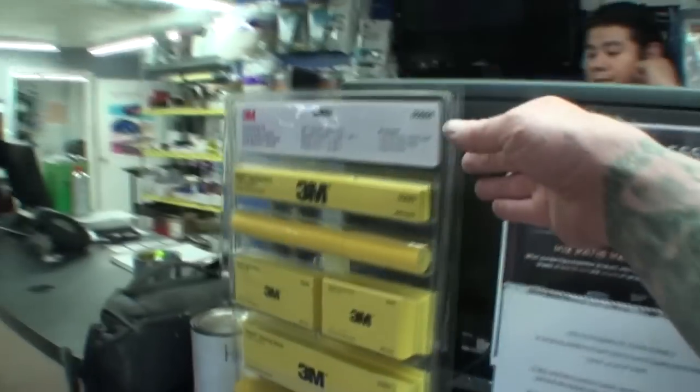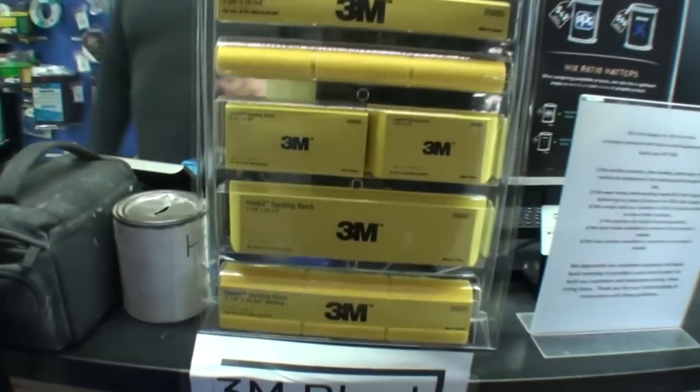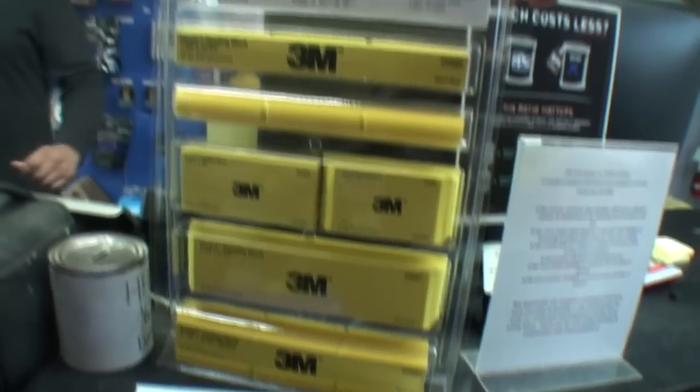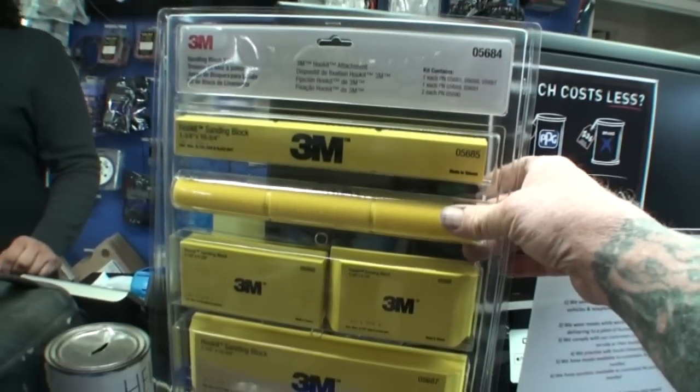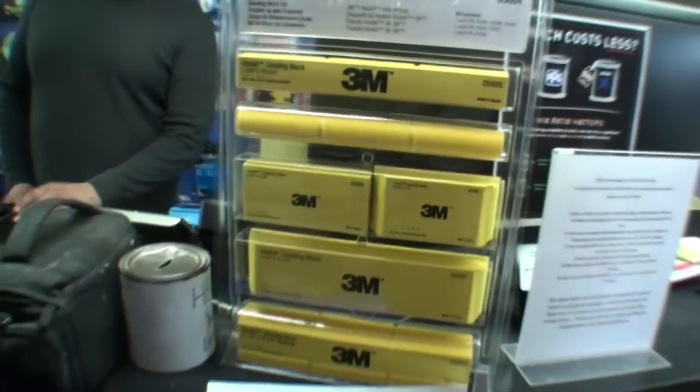What's going on, my friend Pete? What's up, buddy? How you doing today? Pretty good. What do we got here, buddy? 3M making blocks. Yeah, those are the good ones right there. These are hook-up blocks, though. Yep. So you got to buy that high-tech, expensive sandpaper to use those. It's not too expensive. No Dura-Block on that action, huh?